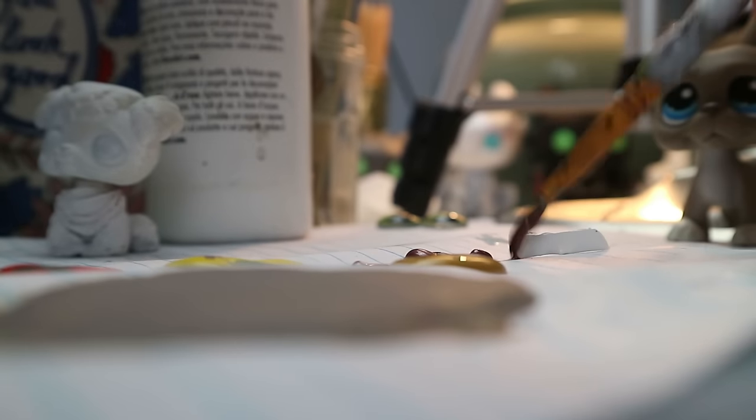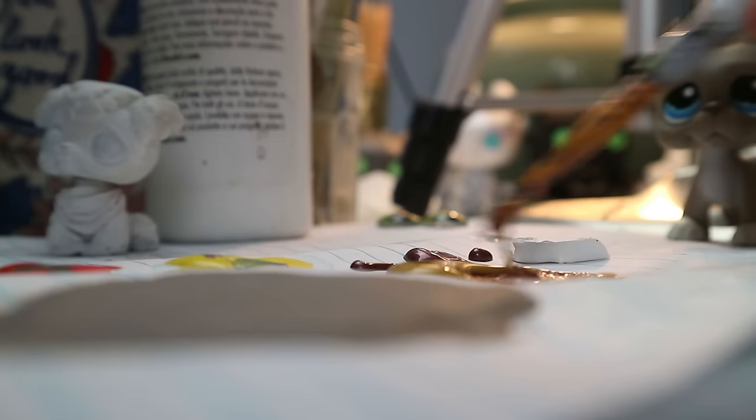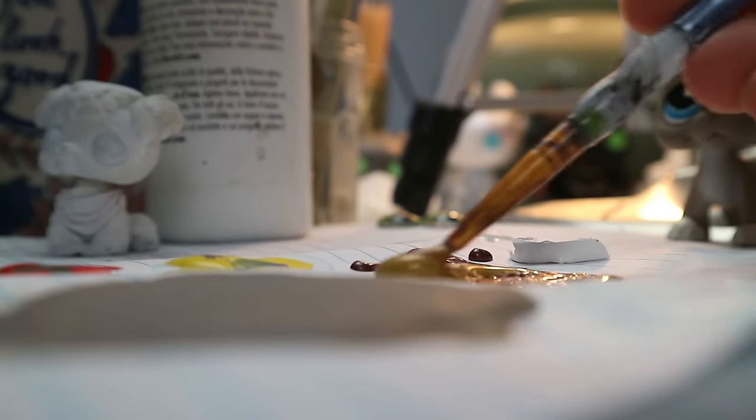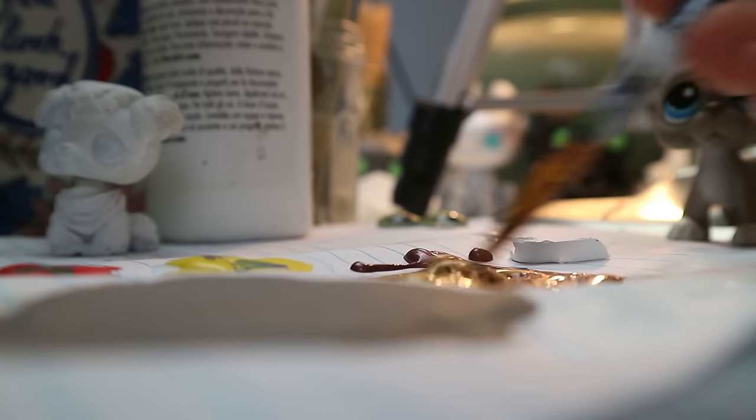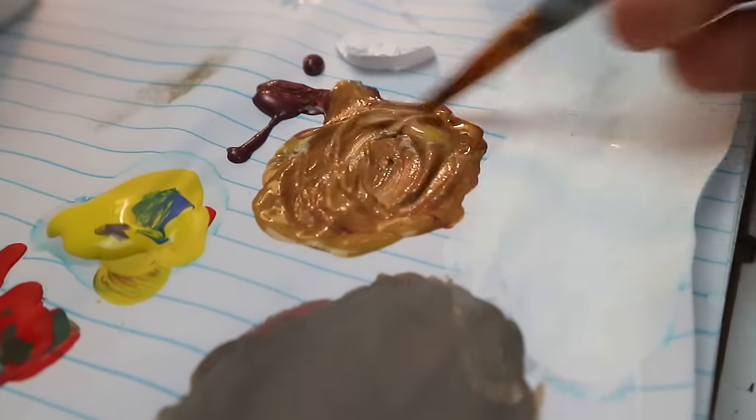So one of the things I've noticed with this gold paint is that it's very thin, kind of like a yellow color. So it goes onto the custom very thin. So it probably will need a few coats. Satisfying paint mixing.